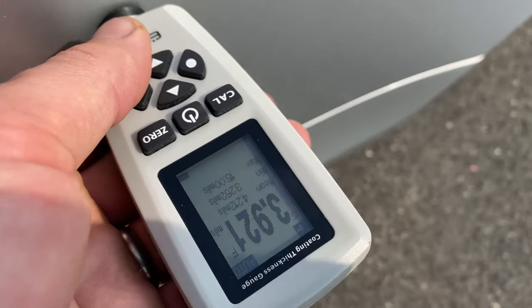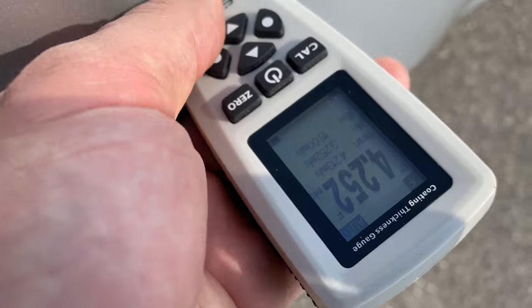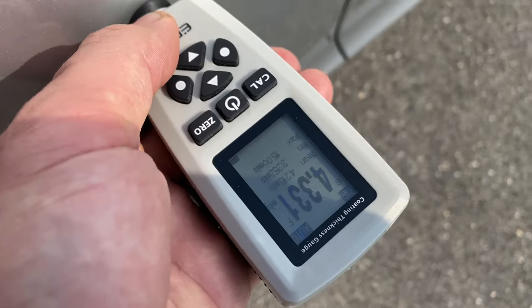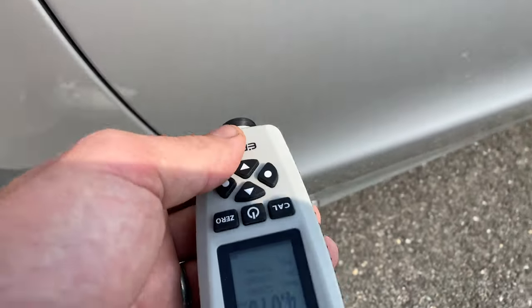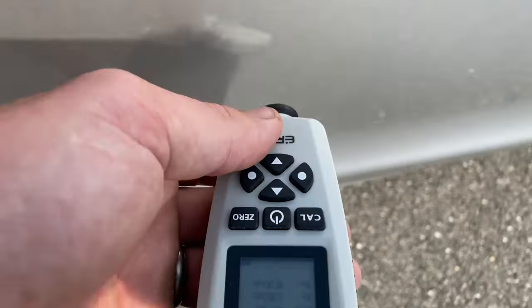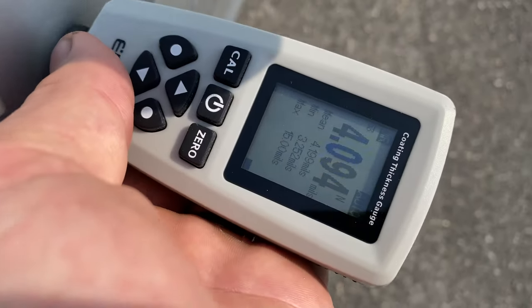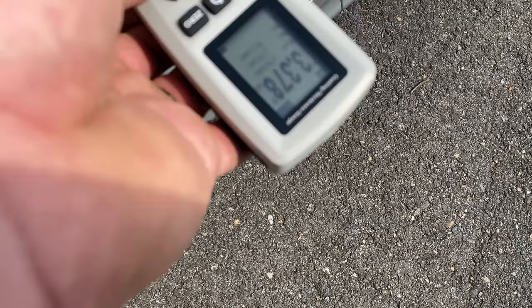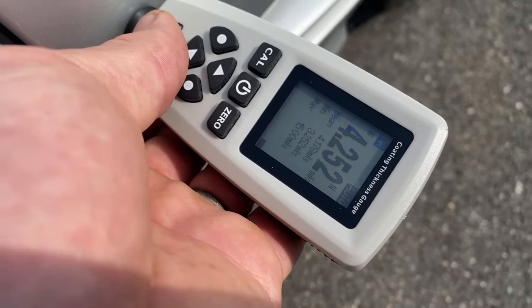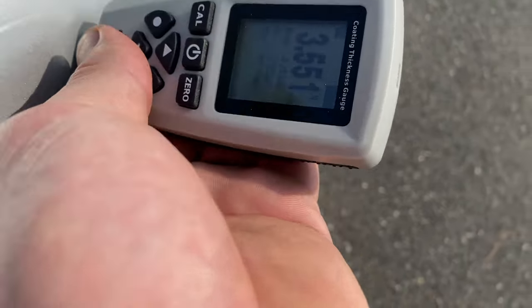4.0, 3.9, 4.2, 4.2, 4.3, 4.4, 4.0, 4.0, 3.6, 4.0, 3.3, 3.8, 4.2. That double beep, it was on the curve, so let's reshoot that.